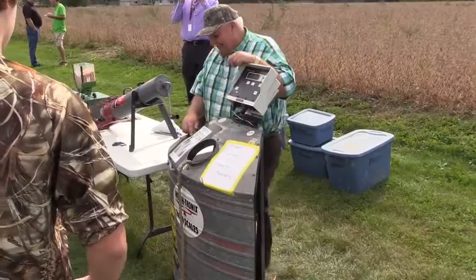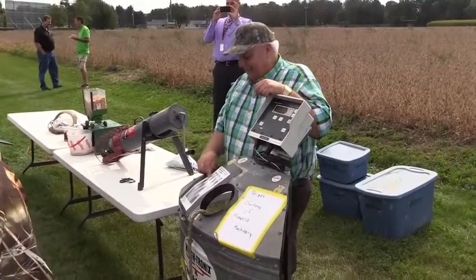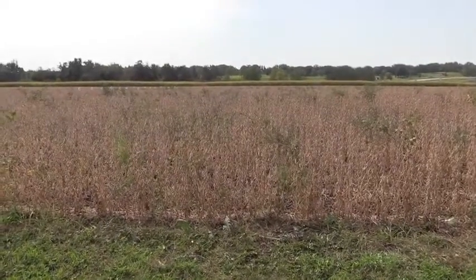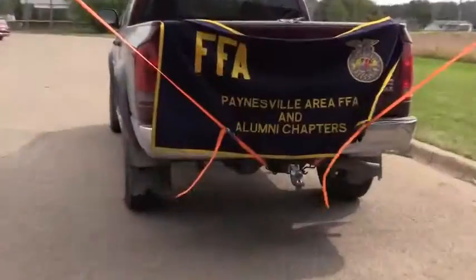A lot of things like that, so they learned quite a bit about that. They went through all the varieties of the corn, the beans. We had quite a few people come through from the public, so we were happy with how it turned out.